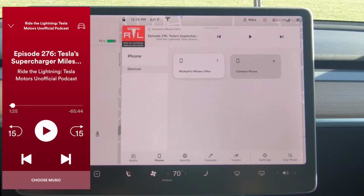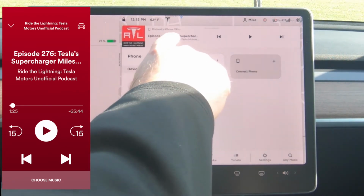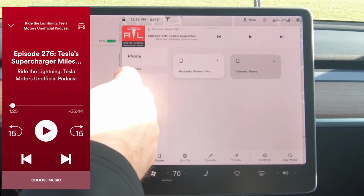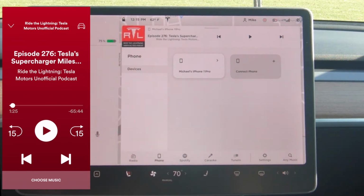You can see I've got it pulled up on my phone, and I've got my Tesla screen set to phone. So you can see input is phone. I'm on phone right here. Michael's iPhone 11 Pro. That's just the name of my phone. And you can see if I hit play on my phone, it plays. You can see that it played on the phone.